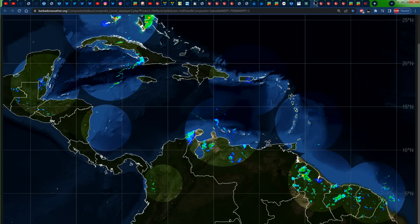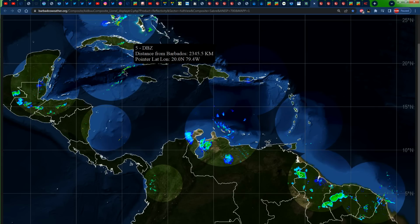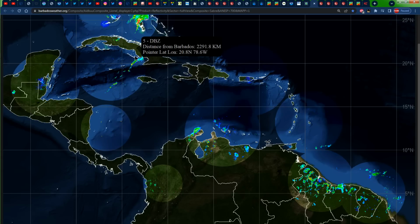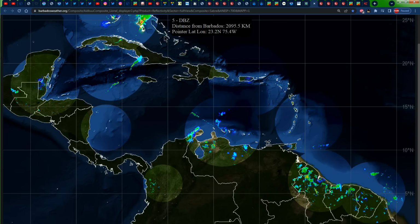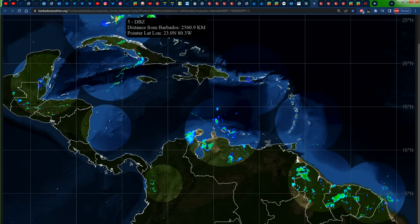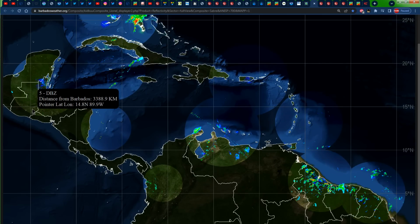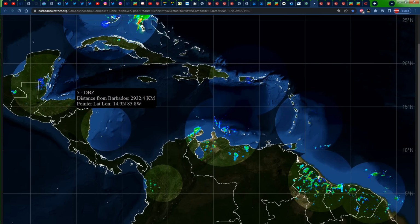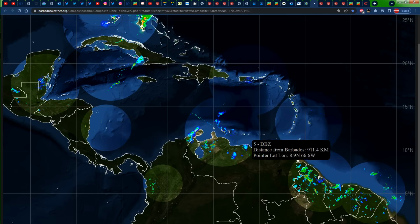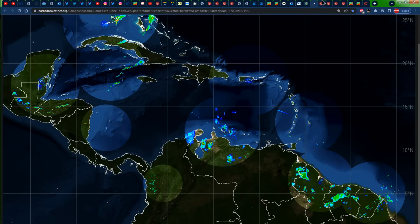Taking a look at a wider view of Doppler radar images now, we can see that rainfall that we mentioned earlier to the west of Jamaica on the Cayman Doppler radar images. Not to mention the rainfall across portions of the Bahamas, Cuba, and Florida as well. You can also see that rainfall that we just mentioned across sections of Guatemala, Honduras, sections of Venezuela, Guyana, Suriname, and French Guyana as well.